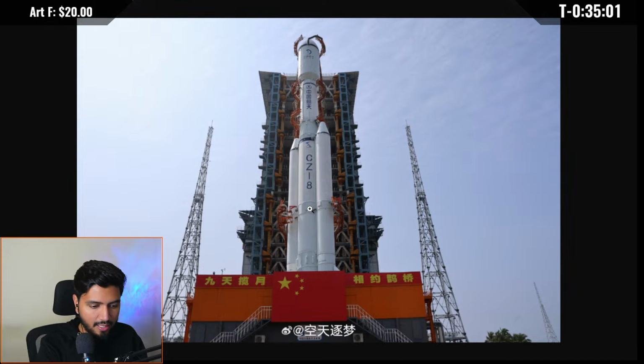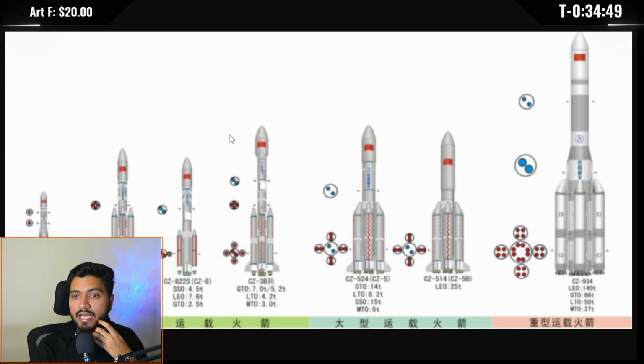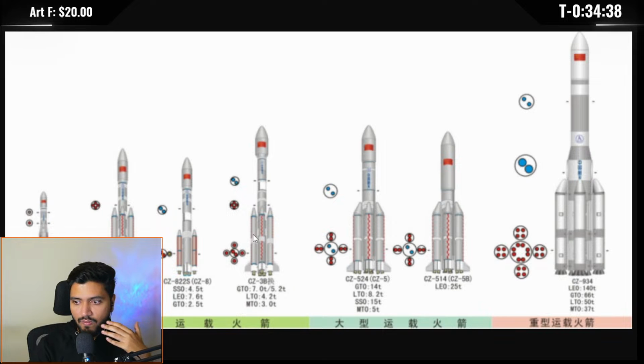Here you go. So we have these rockets. We have CZ-7, CZ-8, which is what is going to be launched today, CZ-3B, and we have the Long March 5. CZ is nothing but, you can say, Long March only. It's the Chinese version translation of Long March.